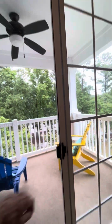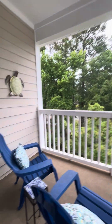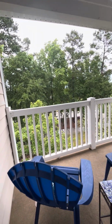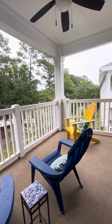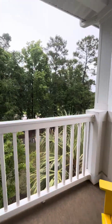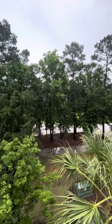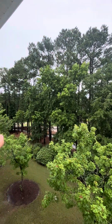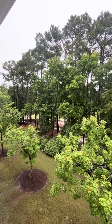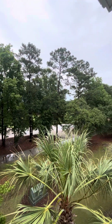Patio has the screen on the inside. Carpet looks to be in pretty decent shape. I mean, it's not brand new, but it definitely looks good. Better than some of the other ones I think I've seen before. And I'm not 100% sure which part of the course we're looking at, but you do have your sand traps over here on the side, fairways through the middle, and I believe the green is over there, but I will verify. Fantastic view though.